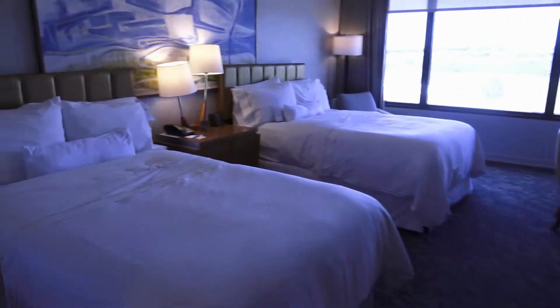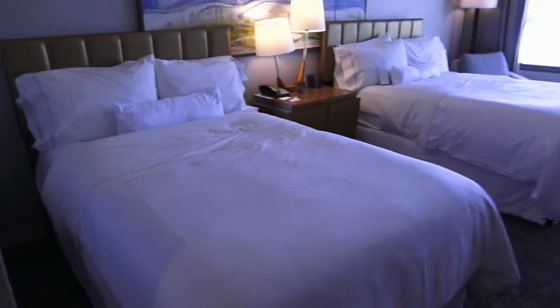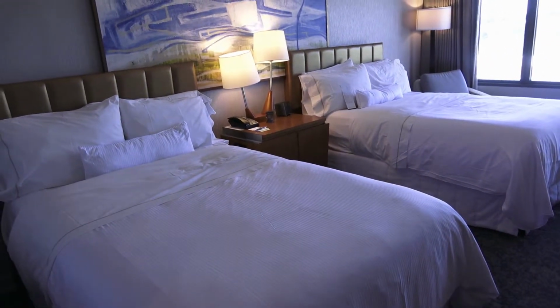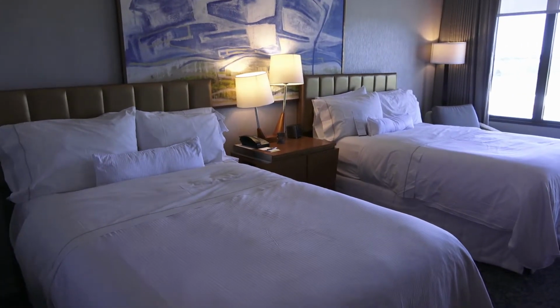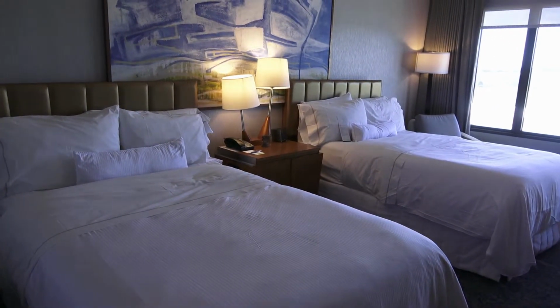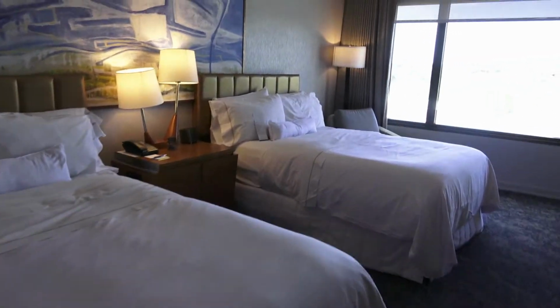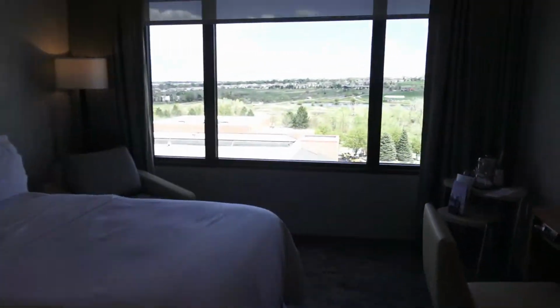So overall, I'm very happy with the room. My number one complaint is, I guess I didn't fully understand the king versus the queen when I was doing it through the convention. So always remember, if you're booking through a convention, call, maybe let them know your preference and if it's really important to you. So if you have any questions, let me know. Let's go look at the view though real quick.